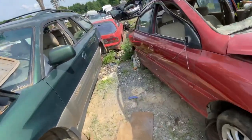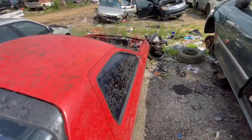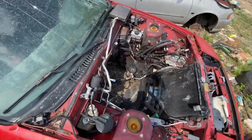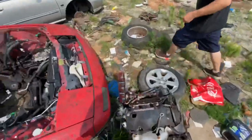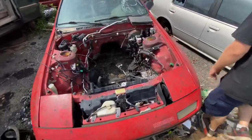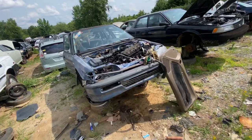Oh no, dude, and another FC. Two FCs in the same yard. That's dumb. Someone took the 13B already from this one. Wow. Dude, it's so crazy what you guys have here. They got the freaking tranny. It's a 5-speed too. Wow. That was probably worth money. The one I'm staring at?